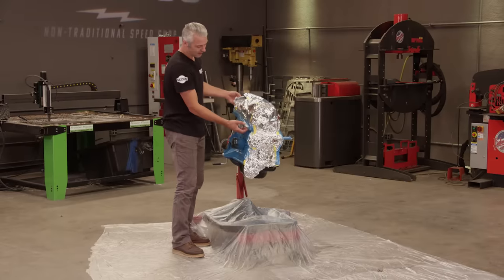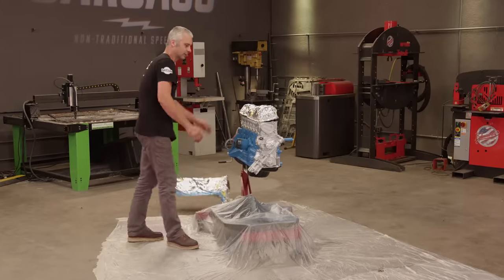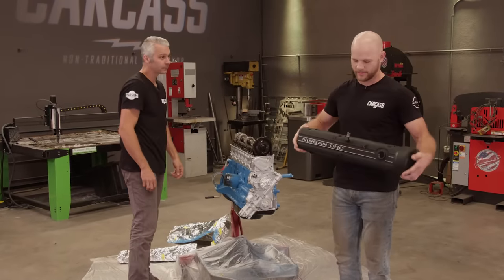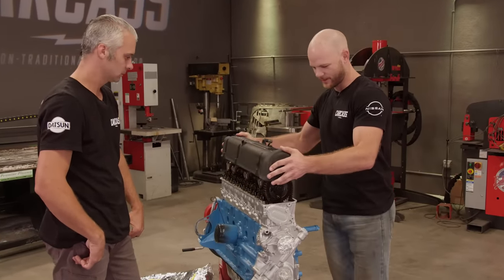All right, guys, the paint has had plenty of time to dry here. Now it's the best part: unmask and see what everything looks like all together. I've got the last piece. We did the valve cover in a wrinkle black just to give it a little bit of texture. We even sanded the top so you can see the Nissan. Just get a good look at this thing, what it's going to look like when it's in the engine bay.